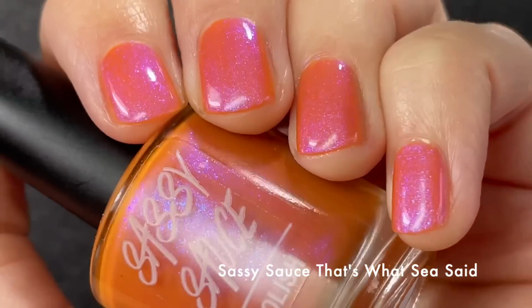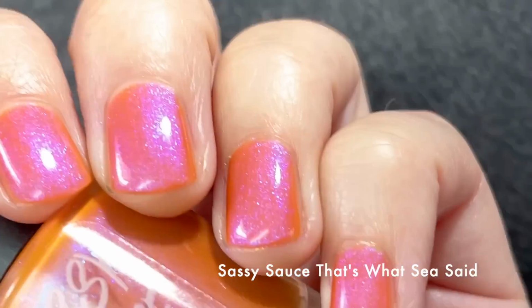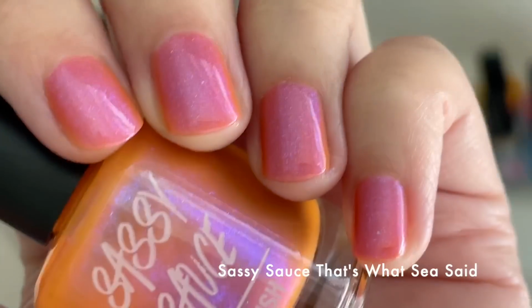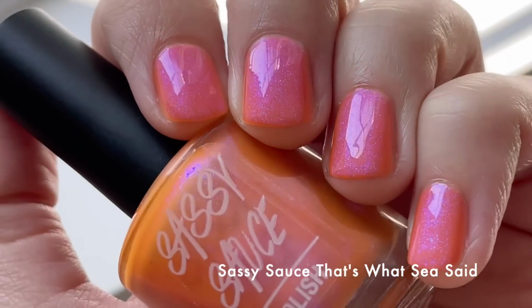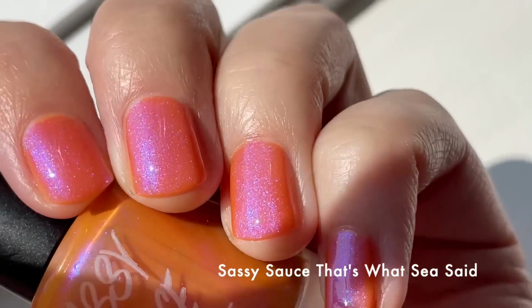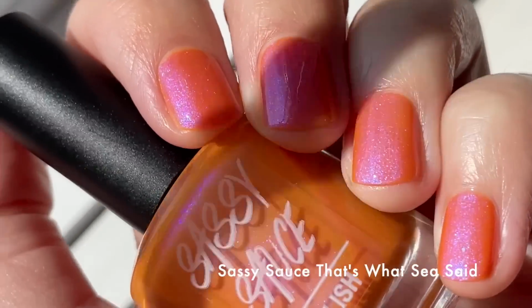So here's the polish in some different lighting, and it turns into this neon pink at extreme angles. At other times, the shimmer really stands out as blue. Sometimes it looks purple. It looks really good, whether it's sunny, overcast, artificial lighting, or whatnot. I actually had some real sunshine, and this one is so much fun.